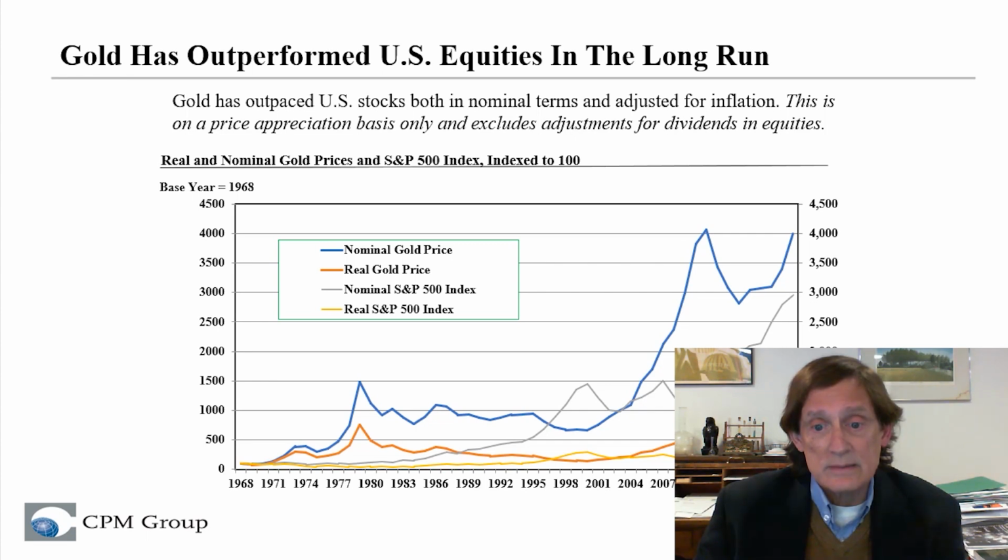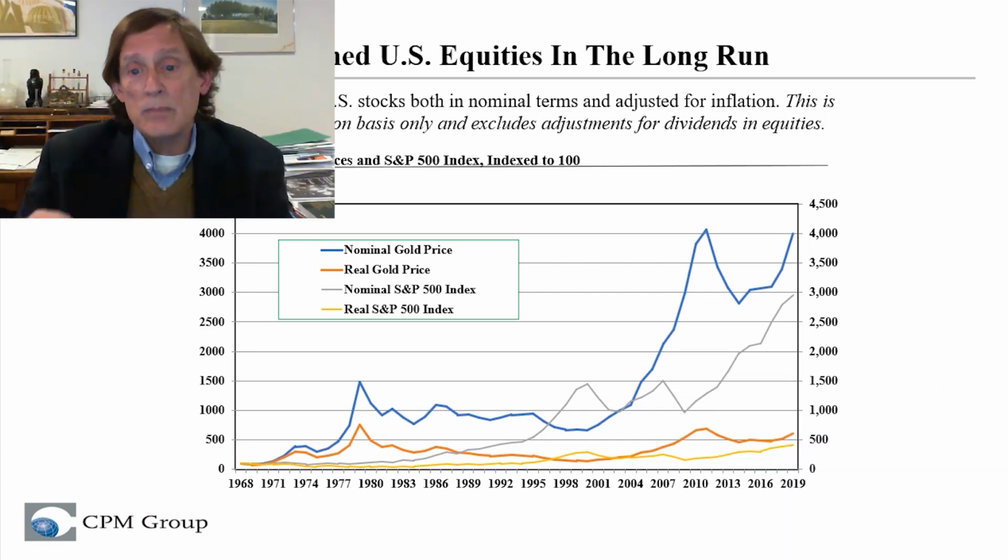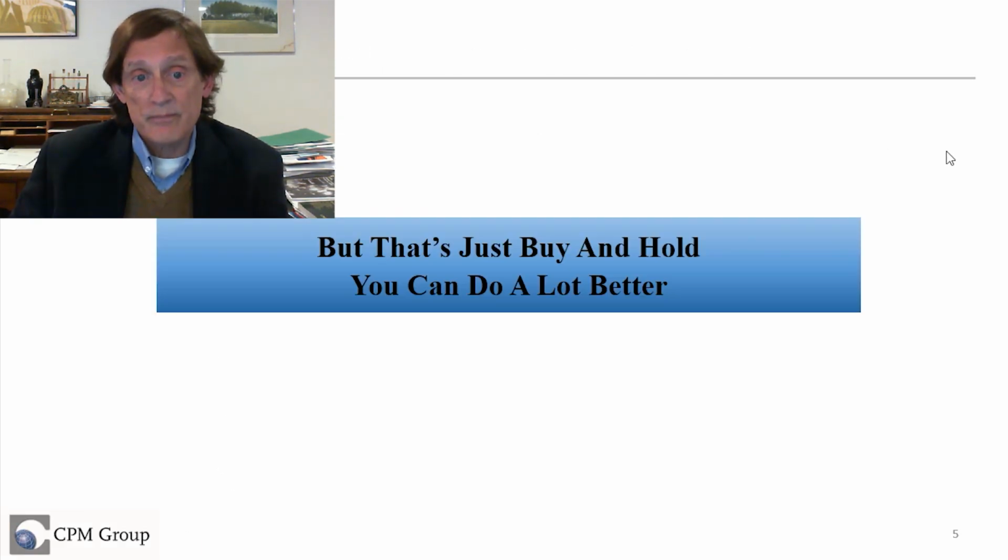The 2 lines at the bottom, the bold line is the real inflation-adjusted gold price, and the yellow line is the real inflation-adjusted S&P 500. And again, gold outperforms the stock market, except for that one period of time, 1997 to 2001. Just cute stuff. But that's just buy and hold. You can do a lot better.